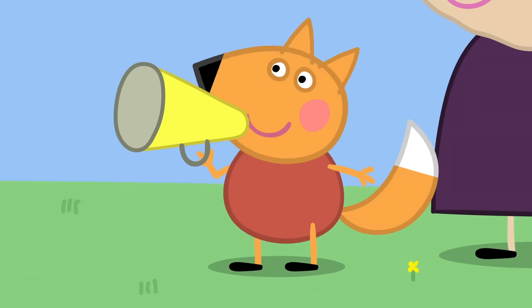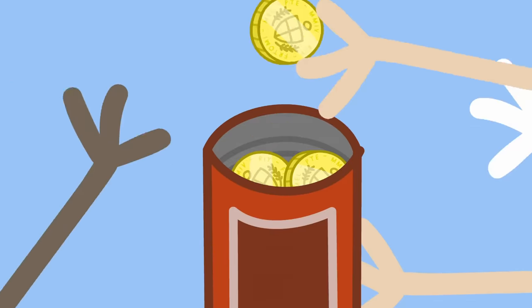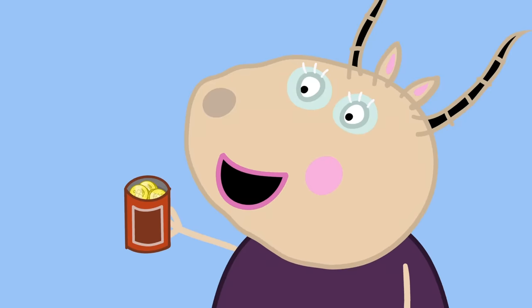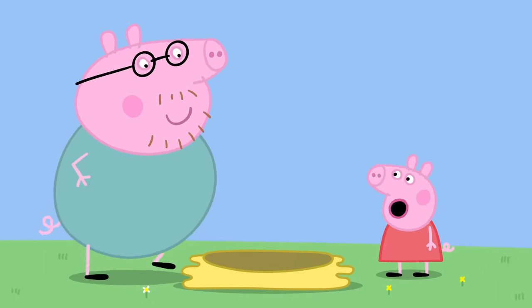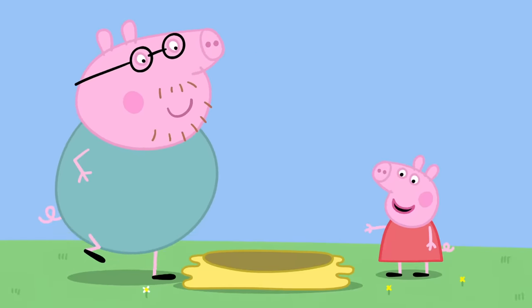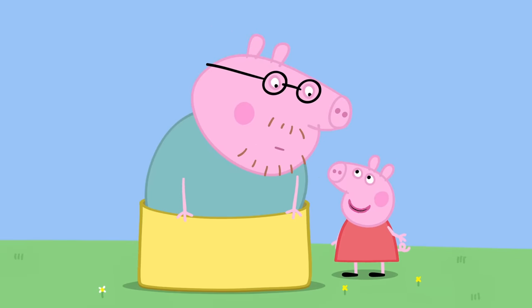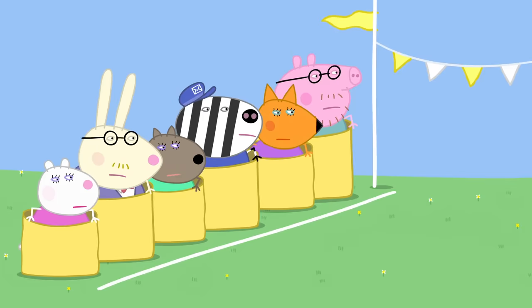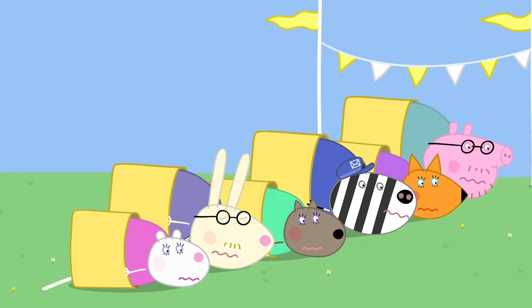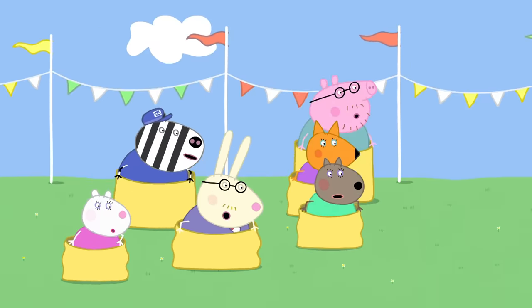Roll up, roll up. Freddy Fox is in charge of the mummies and daddies race. Thank you. It's all to raise money for a new school roof. I'm quite good at running. It's not running, Daddy. It's a sack race. Oh. You have to get in the bag and jump over there. As fast as you can. Right. On your marks, get set, go! And they've fallen down. Oh. And they're back up again. Hooray!